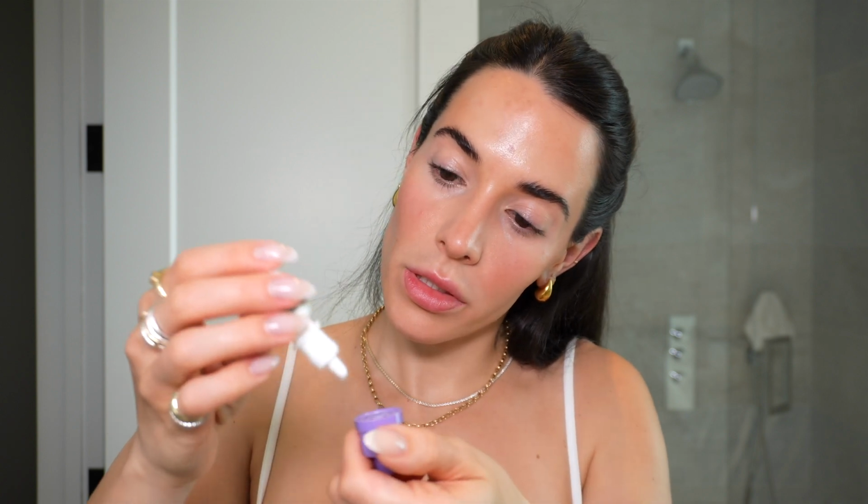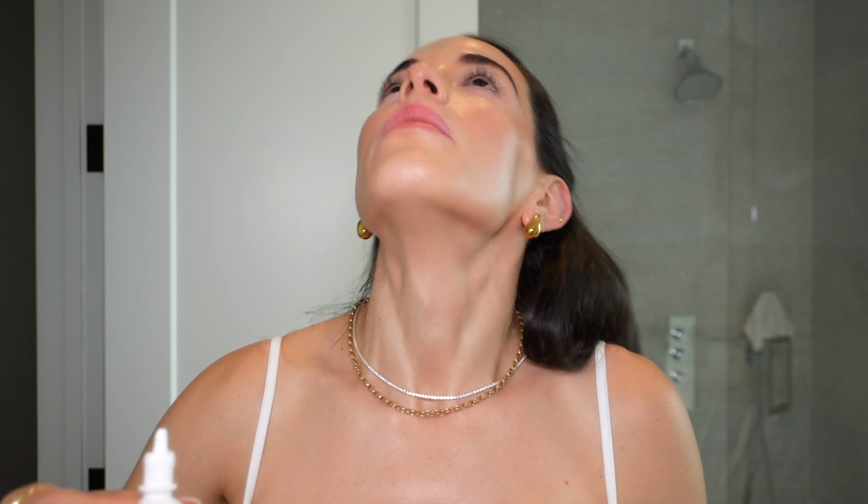So bright. The Lumify eye drops. I always forget I have these. They make my eyes so bright. I think they're expired. Oops.